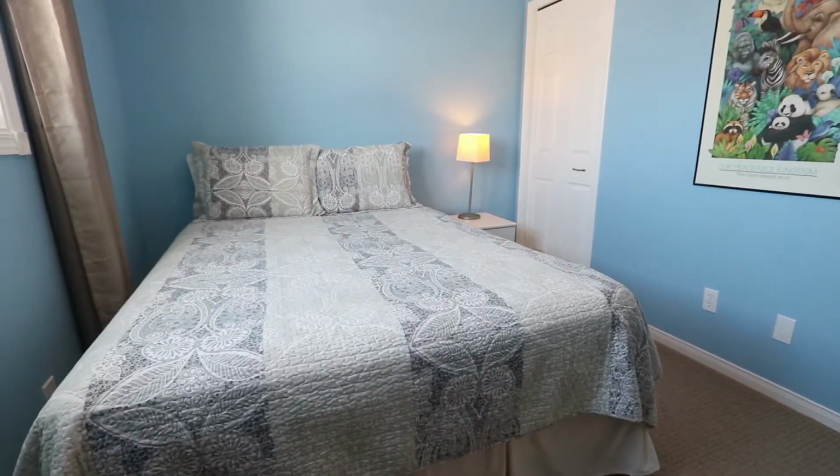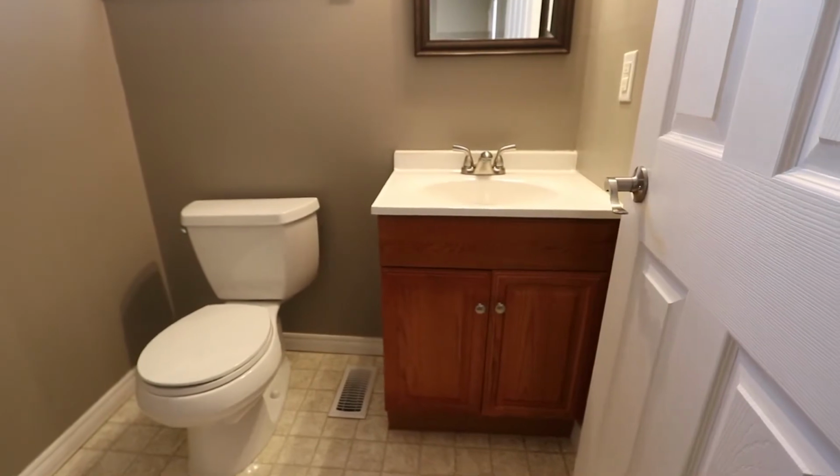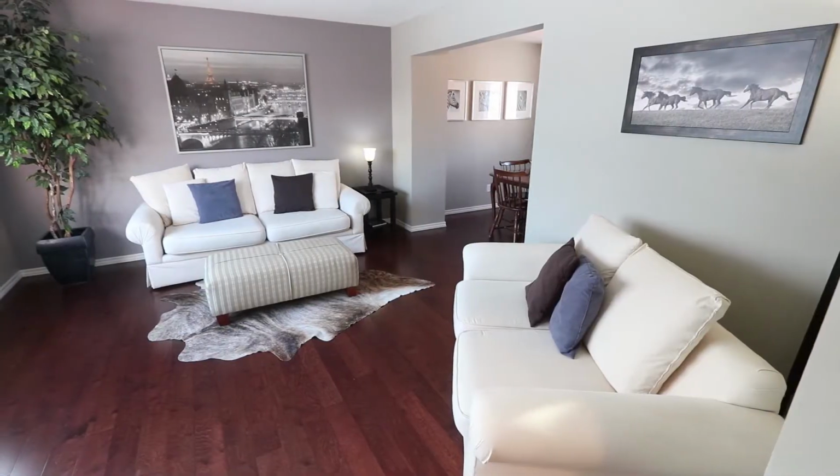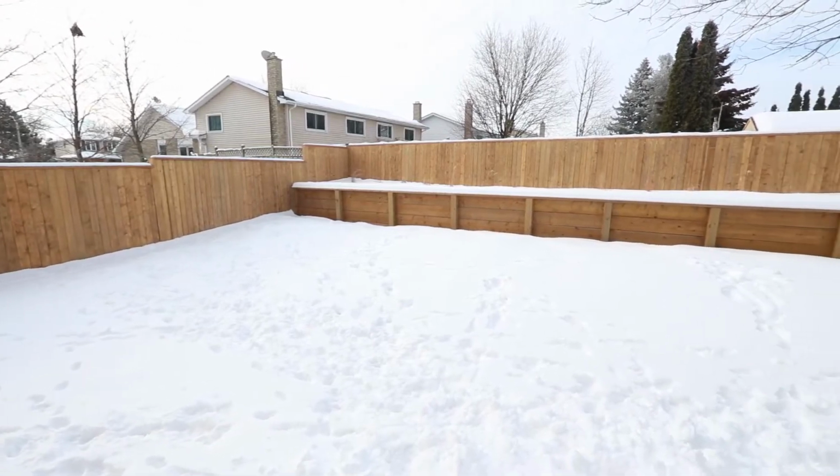This three bedroom, two half bath, one full bath home is situated on a wide lot, has a great layout, and has a nice backyard. Let's have a look inside.